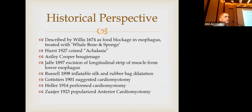Achalasia cardia is a rare disease, but quite problematic because the patient comes in with dysphagia and doesn't eat much. He starts vomiting and regurgitating food material, and he starts losing weight. Sometimes the patient does not know exactly what is happening, and a few patients develop lung abscesses because of aspirations.